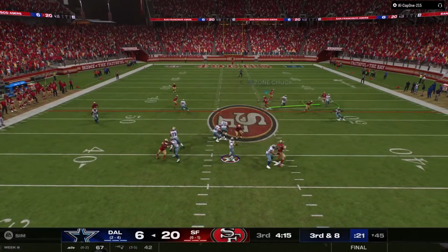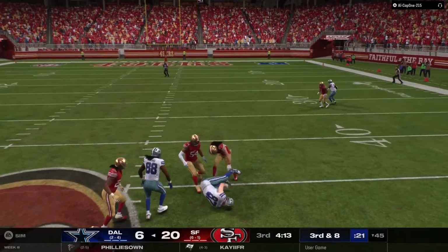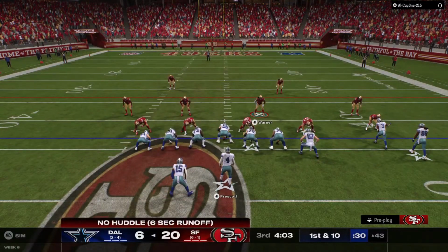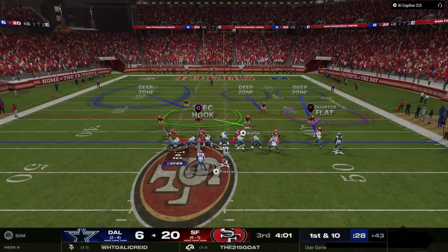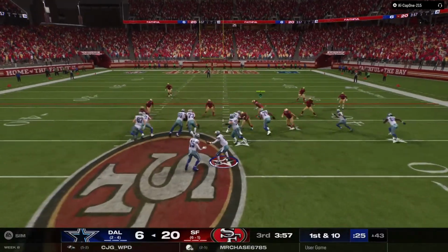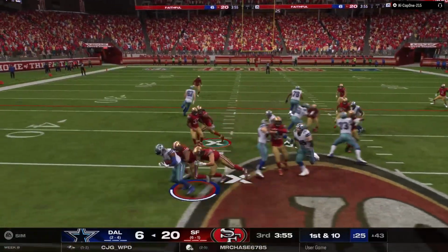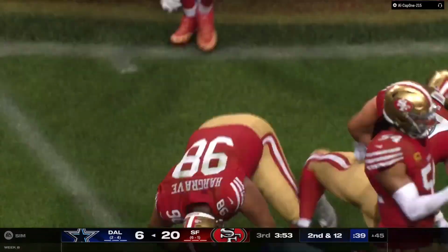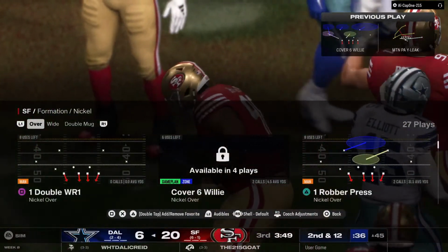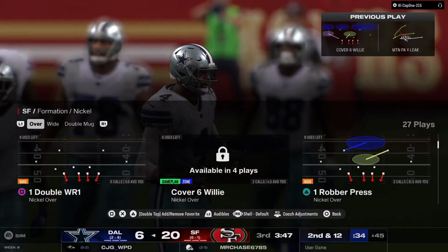From the shotgun, it's Dak. He's got his tight end. That's Ferguson. Tight end going in motion here. From out of the gun, it's a run with Elliott. And the defense all over this one. They knock him down, and it'll go down as a loss of 2.